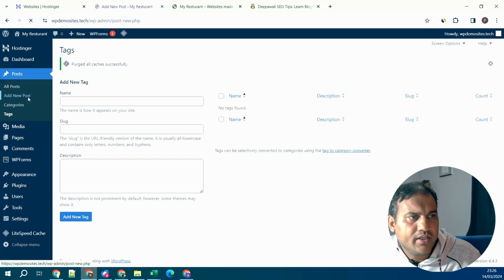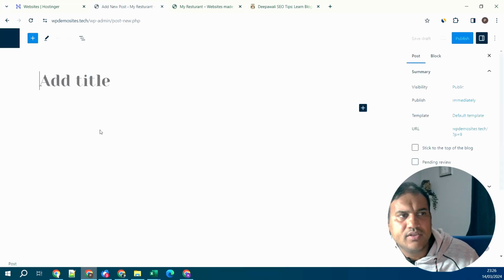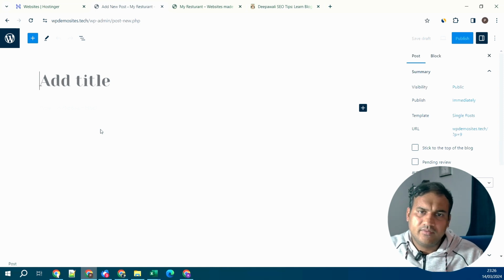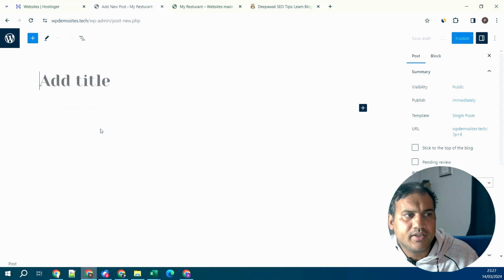Now let's go to add new post. So you will see this editor. This is the default editor by WordPress, which is termed Gutenberg. However, you can install a plugin called Elementor and Elementor Pro, and use it to customize and design your page. Page designing with Elementor Pro is again a dedicated full course, which if required, do comment and I can create it. But currently we are talking about WordPress, so we will use the WordPress feature for creating a post.